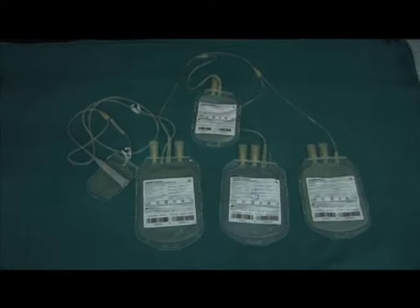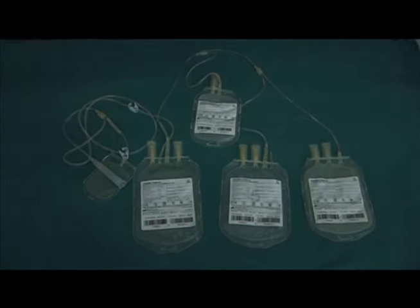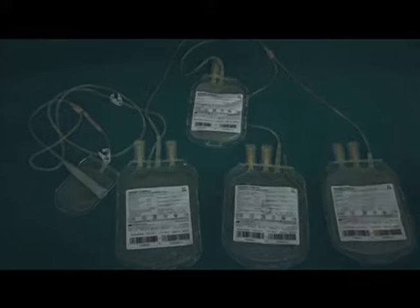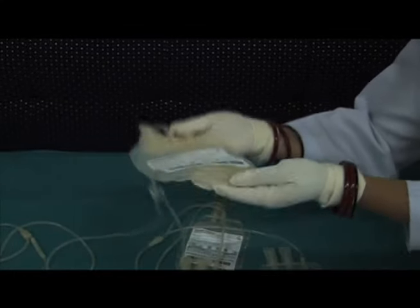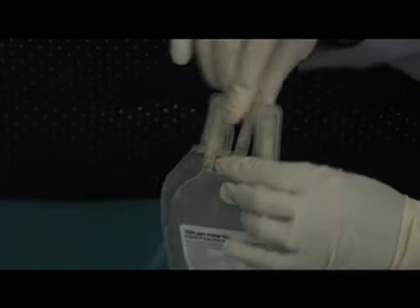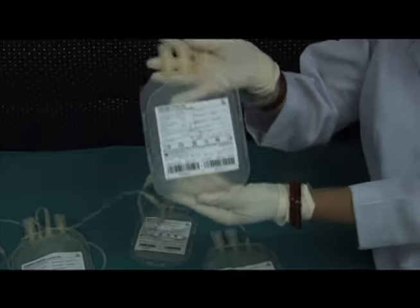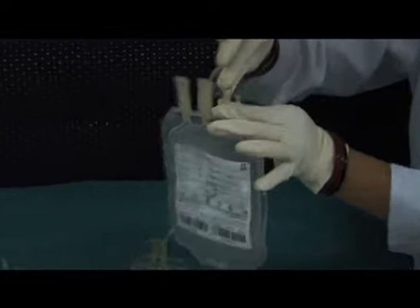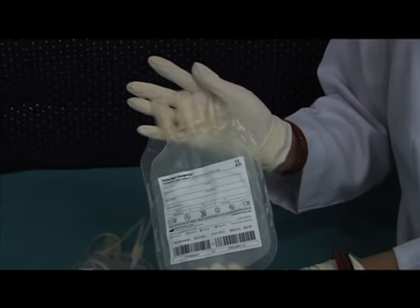For collection of whole blood intended to be separated into components, essential requirement is a multi-bag system, which could be triple or quadruple bag system. First is a primary bag. This bag contains the anticoagulant, and this bag is equipped with a breakable cannula. The other bag, the satellite bag, contains SAGM, and this bag is also equipped with a breakable cannula. All other satellite bags are empty.